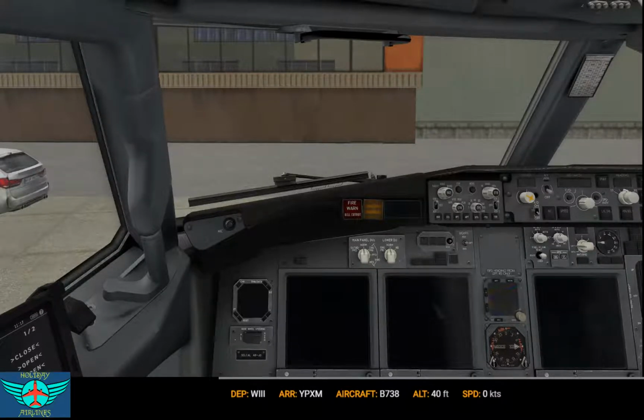We're going to be doing a special flight today. Welcome aboard Holiday Airlines. I'm Captain Holiday. We're going to fly from Jakarta to Christmas Island. Figured since it was Christmas, we should do a Christmas flight.